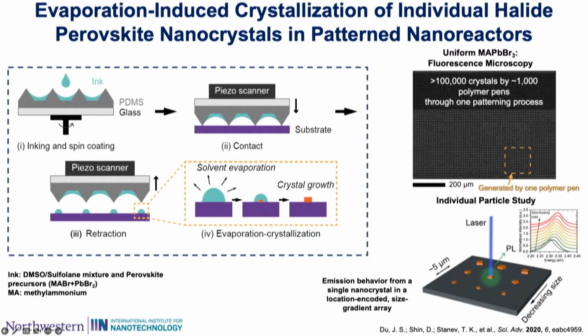But if you put the precursors in, you now can affect crystallization at low temperature of these types of materials. And here you can see where we're making 100,000 crystals, all positionally encoded, all single crystals, by the way, in each reactor. And then you can begin to study these types of materials. You can use their optical response as a readout to begin to look at how composition and size correlate, for example, with optical activity. That could be important.